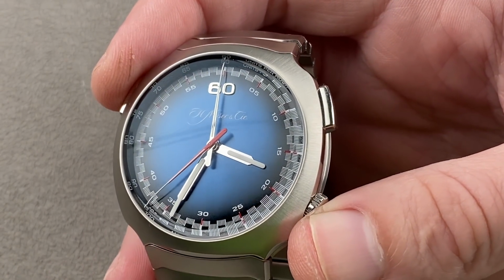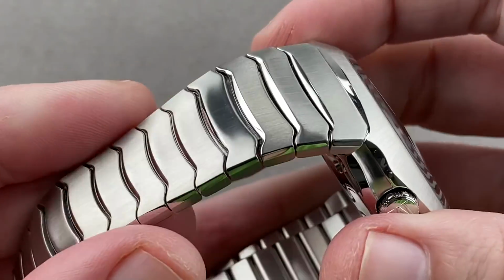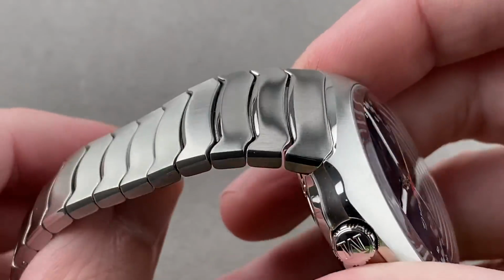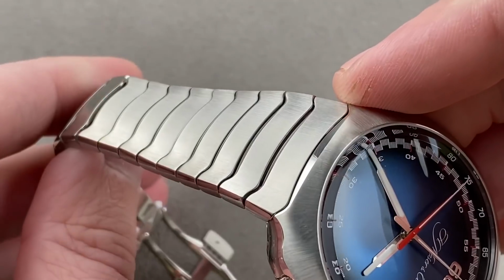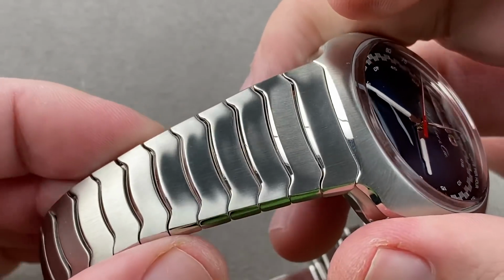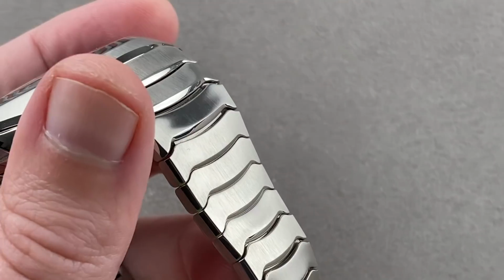You can see there's a ceramic lume material called Globolite that is used on the hands, and the hands are mirror polished. It is very attractive, 42.3 millimeters in diameter, and you can see the bracelet is wonderful, almost organic. The tolerances between the links, best in the industry. The feel is secure and premium, but the look is graceful, and the sensation on the wrist is silken. It's a truly impressive design.